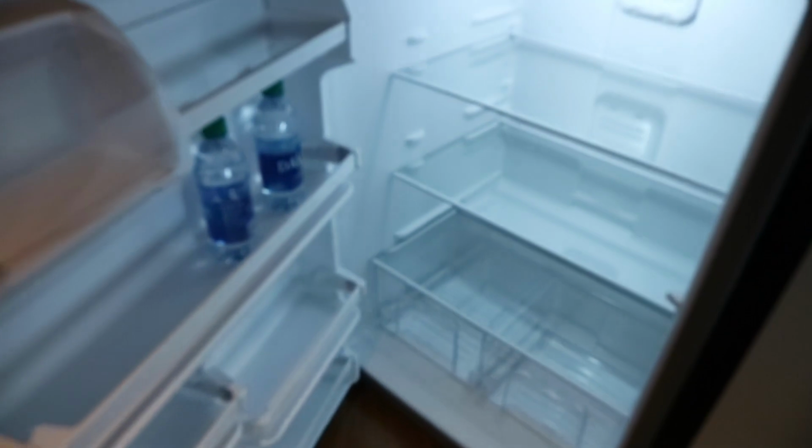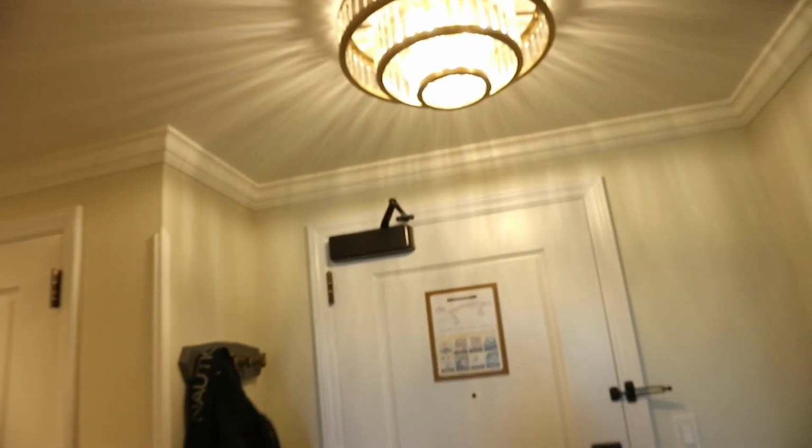And then on this side you have a full-size refrigerator, freezer. We already put some waters in here. We normally just try to bring water with us. A case for $7 is the same price as two bottles in the parks, because they're about $3.50 each. So I definitely recommend you bring your own water. And now we're back at the front door.